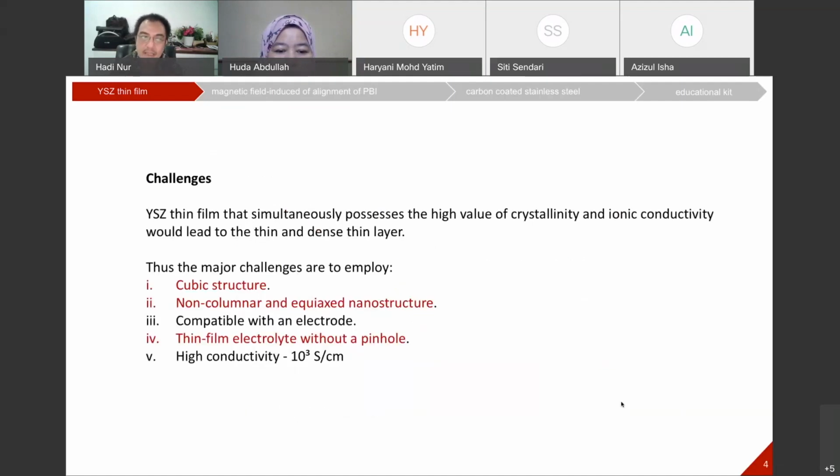Yttria stabilized zirconia is a potential material used as an electrolyte for solid oxide fuel cells. The challenge is to produce yttria stabilized zirconia suitable for SOFC with a dense thin layer. So the criteria are necessary to have: number one is a cubic structure, non-columnar and equiaxed nanostructure, and without a pinhole.